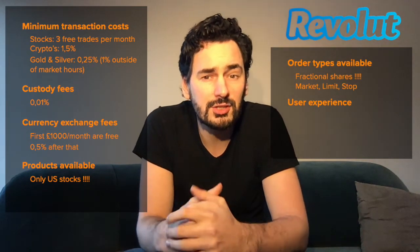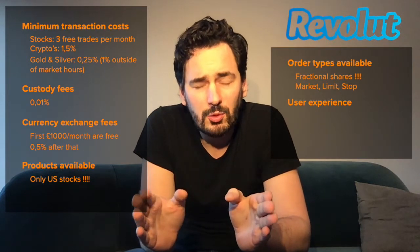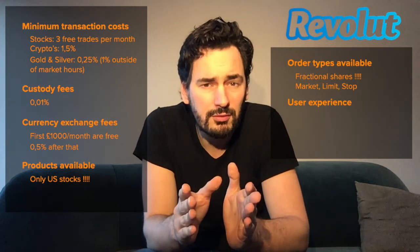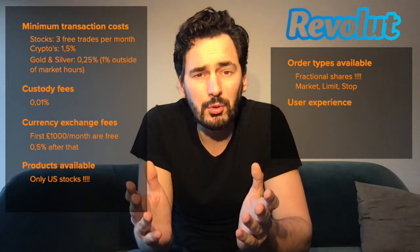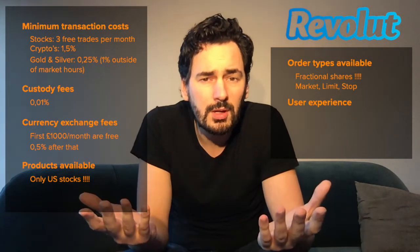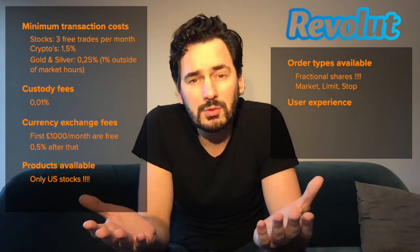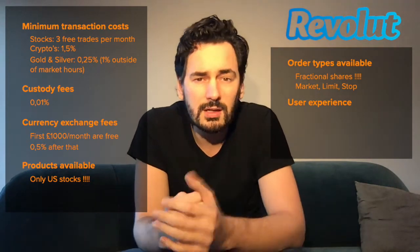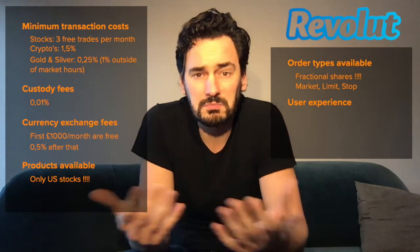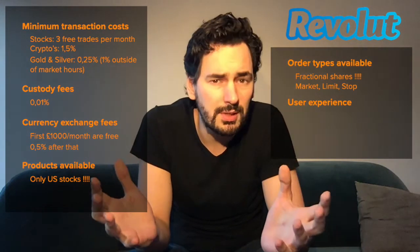Now, what are fractional shares? Well, it means that you don't have to pay for a full share. If you only have money for, let's say, half of it, then you can actually buy half a share. Now, why is that so important? Well, it opens up a lot of new shares that you as a beginning investor might not be able to invest in otherwise. If you're just a student with 30 euros, every stock that costs more than 100 euros is just completely impossible, or it would eat away too much of your complete portfolio.